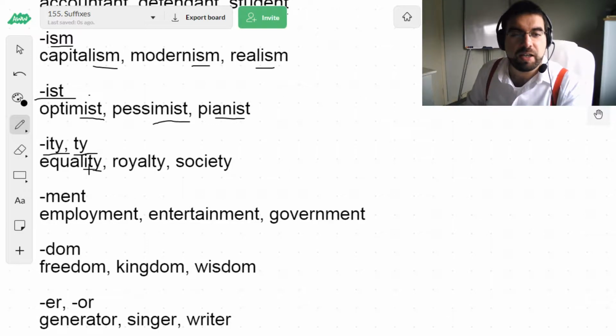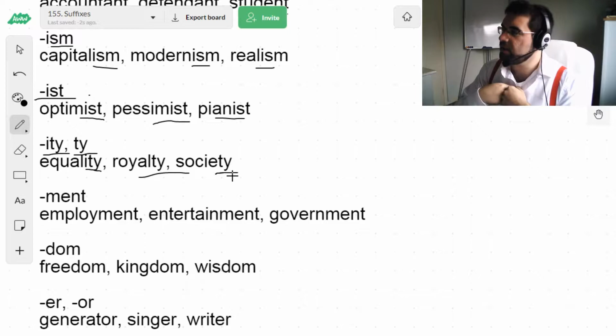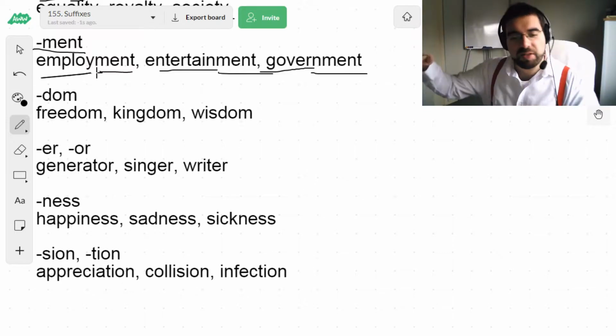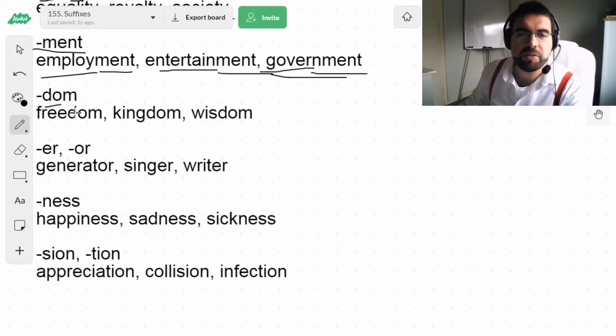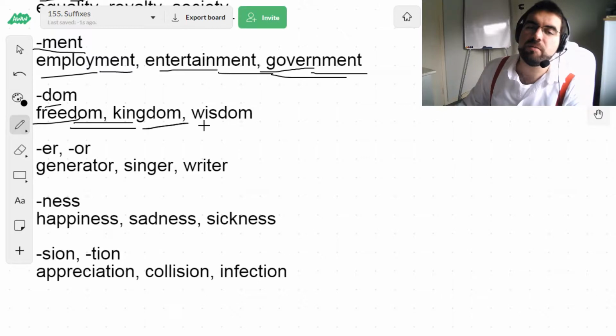ITY and TY: equality, royalty, and society. And ment: employment, working for someone. Entertain, entertainment. Govern, government. Dom: freedom, kingdom, wisdom.